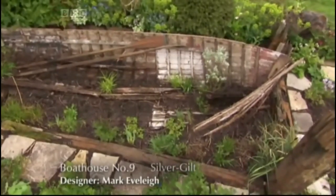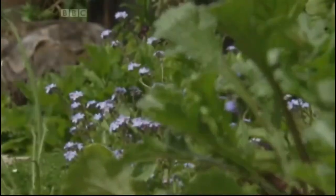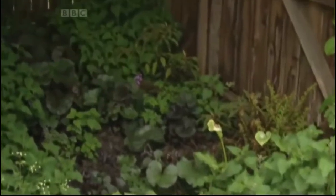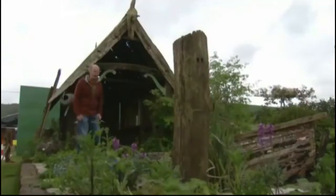And here I am on the finished garden, and it looks absolutely fantastic. All the plants are overgrown, it feels like it's slightly neglected. The way the plants go into the boathouse here, it just feels like it's been here forever.